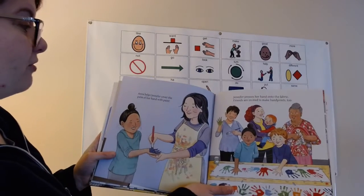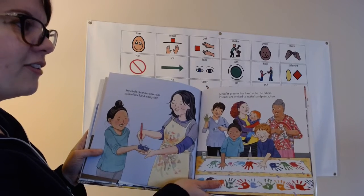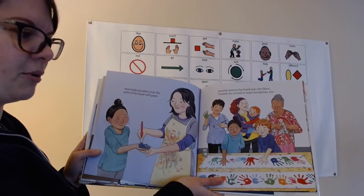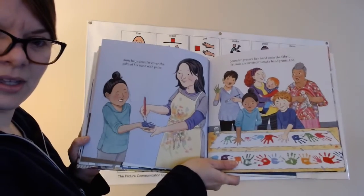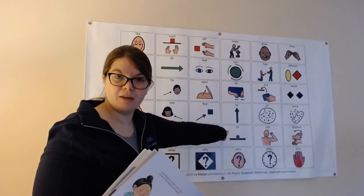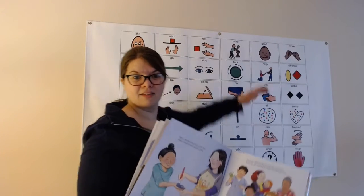Anna helps Jennifer cover the palm of her hand with paint. Jennifer presses her hand onto the fabric. Friends are invited to make handprints too. They are putting their hands on the fabric. They're making handprints.